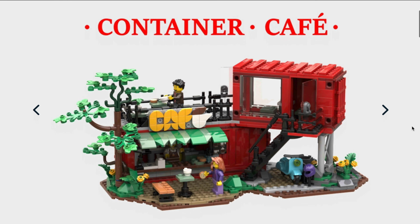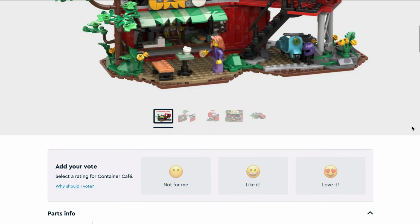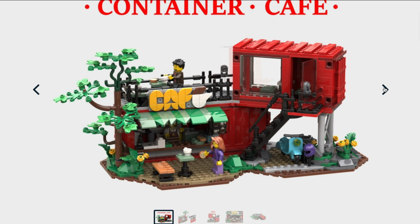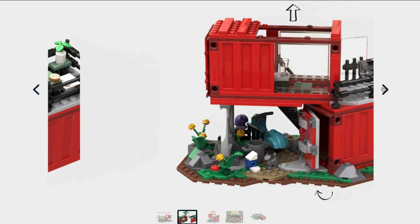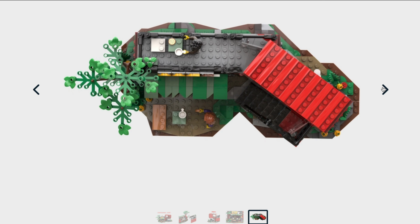Okay, moving on, another one to compete at the smaller end of things is this, the Container Cafe, coming in with 711 pieces. Now, I think it's fair to say off the bat that this set doesn't particularly appeal to me personally. It's not the sort of thing that I'm attracted to. However, I really appreciate it for what it is.